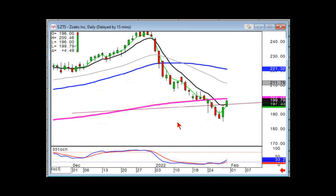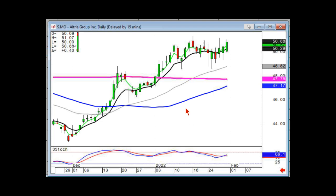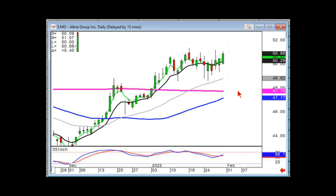And Fastenal, that one you could be buying also. But again, you're fighting the downtrend, so you want to make sure you're getting confirmed bullish strength. Ultra, J-hook pattern, you could buy this one. I'd be more apt to buy it if it breaks out through that level.